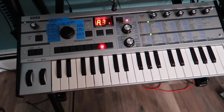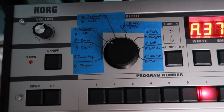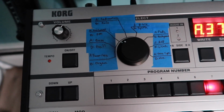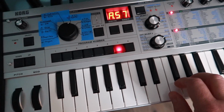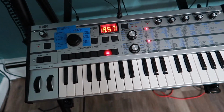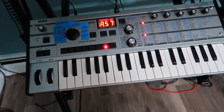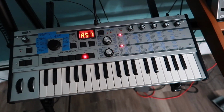People love or hate the microkorg. I thought it was okay with some of the presets. I have all the presets changed in mine, which I'll show you. So here's where the Odyssey was. I replaced it with the microkorg, and as you can see, I've changed all of the presets, and I wrote down what the new ones were. It's a lot more user-friendly the way I have it now. So we'll see how long I keep it on the rack until my Odyssey comes back.